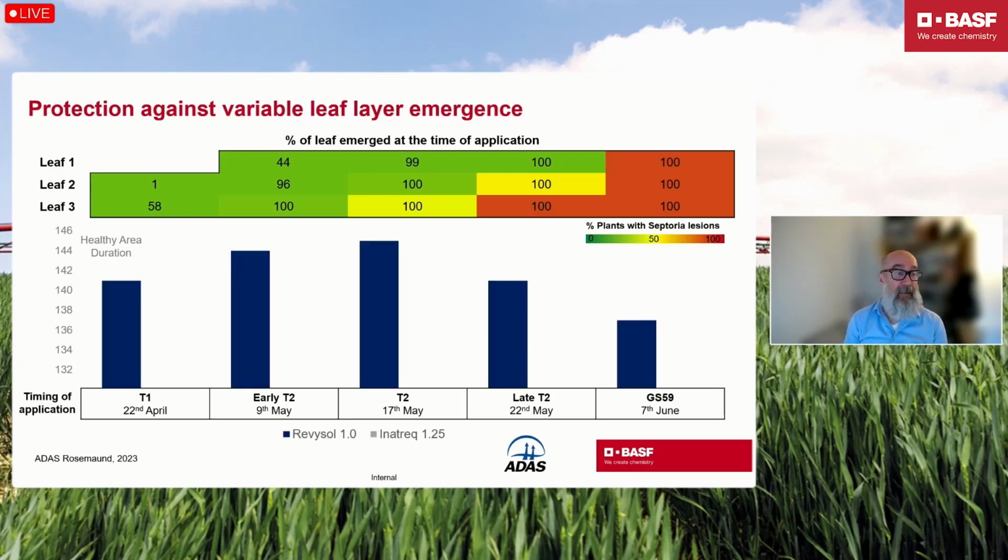Moving on, the next thing they did is measure the healthy area duration. So this is the proportion of green leaf tissue and the time it's there. It's a sum of green tissue and time throughout the season. And obviously, as we move through these timings with Revasol, to the later, more targeted T2 timings, we are building green leaf tissue. I think this will be no big surprise to anybody: T2 is the best timing if we're putting a single application on, giving us the most green leaf retention. We build up green leaf as we get to that classic T2 timing. But obviously, as we go later in the season, there's more Septoria already established in the leaves, so that green leaf area duration reduces.